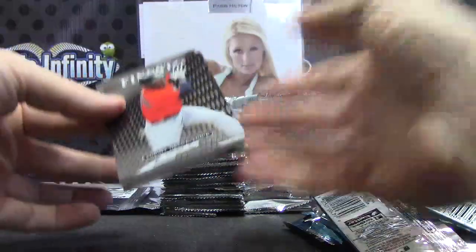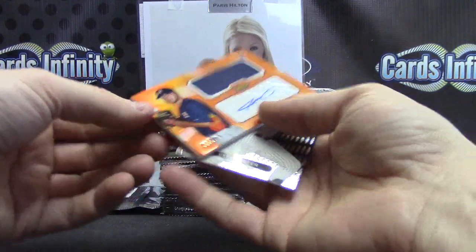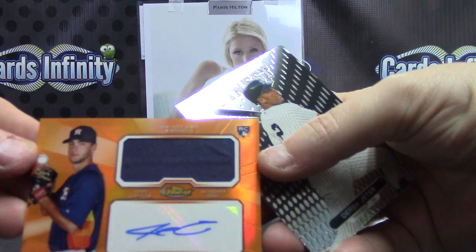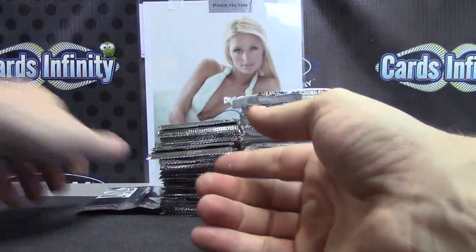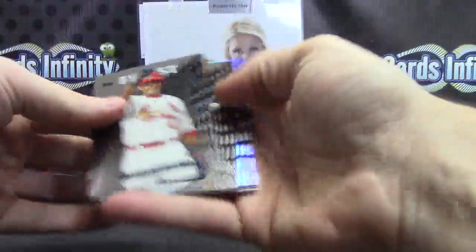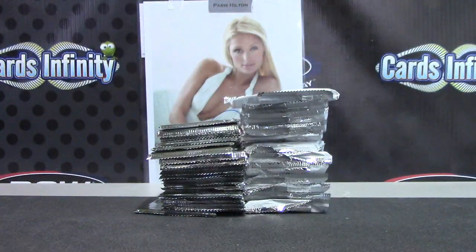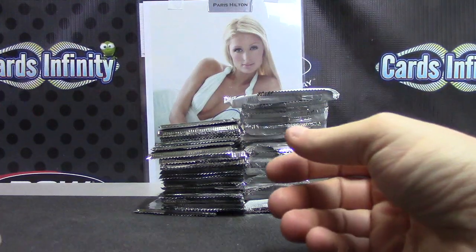Here's a fat one. Dang, it's orange. I think some of the other colors do have patches. That one's numbered to 99, Jarred Cosart. Jersey autograph. Base. And Michael Wacha, rookie refractor. Okay.